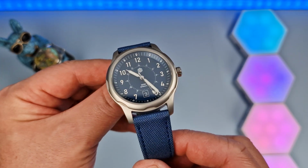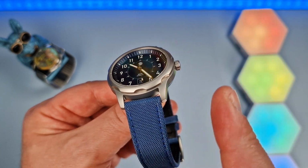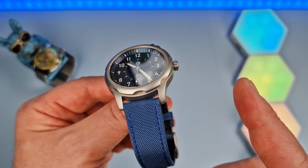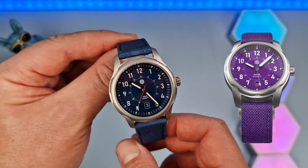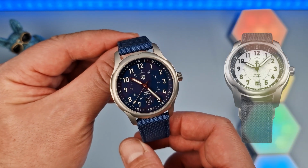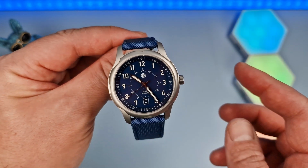The bezel and the riot depth are two elements of this watch that personally stand out for me. If I was to make a choice, I would most certainly go for either the Cosmos or the Tuxedo, but actually I've kind of gotten a bit attached to this Marine the longer I've spent time with it.